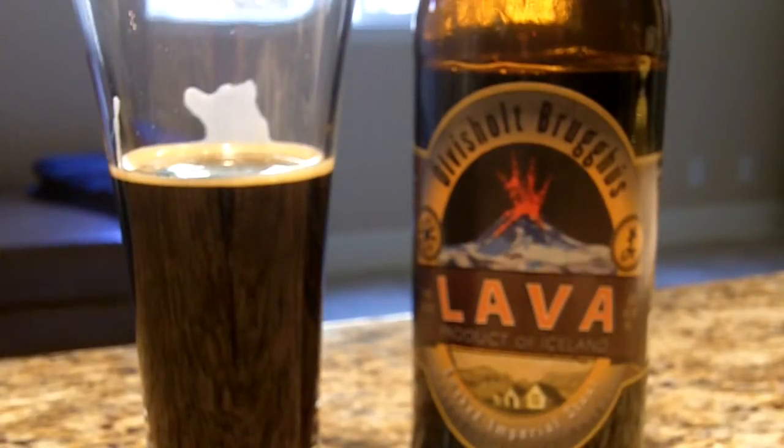But this one's not bad. Obviously Iceland doesn't have the same extremism that the US does, and I should have taken that into account when I had it. But this is a nice, smooth, smoked imperial stout. So if you see it out there, and it's out lately, within the last month or so, it's shown up. I think I mentioned it on a blog post a month ago or so. But if you're a fan of the smoked, or if you want to try it, this might be a good one to start with.